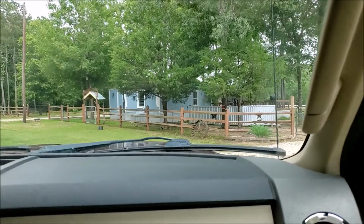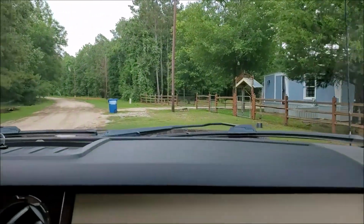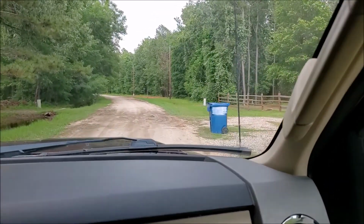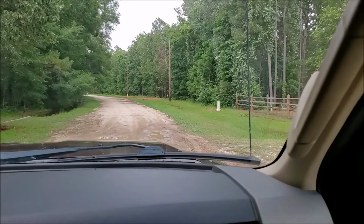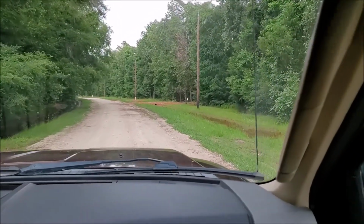Now, these two lots I did down here, I got the dirt and all that in there, and then they just haven't done anything else, except put a house on it. When you leave it like that, and you get all this rain, it doesn't help it.